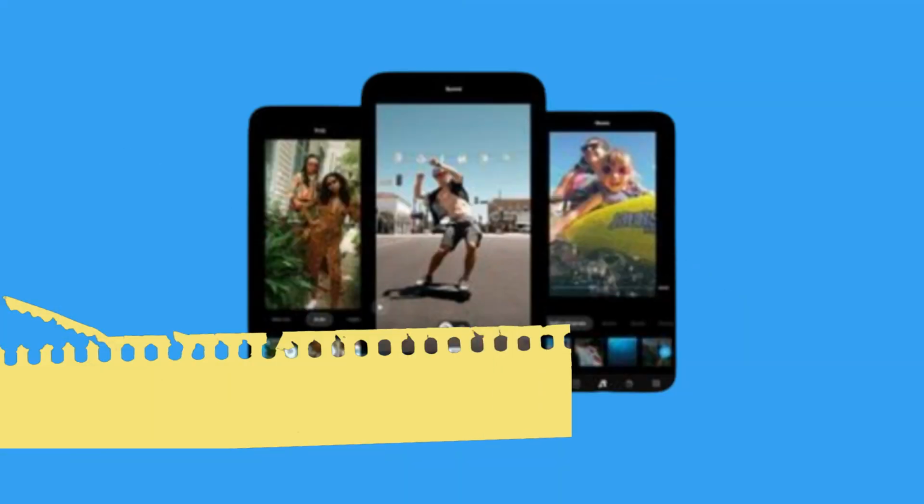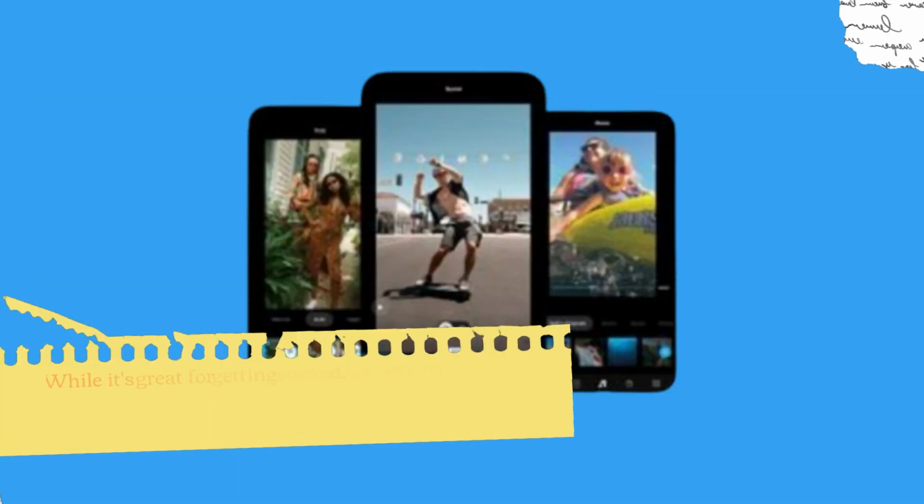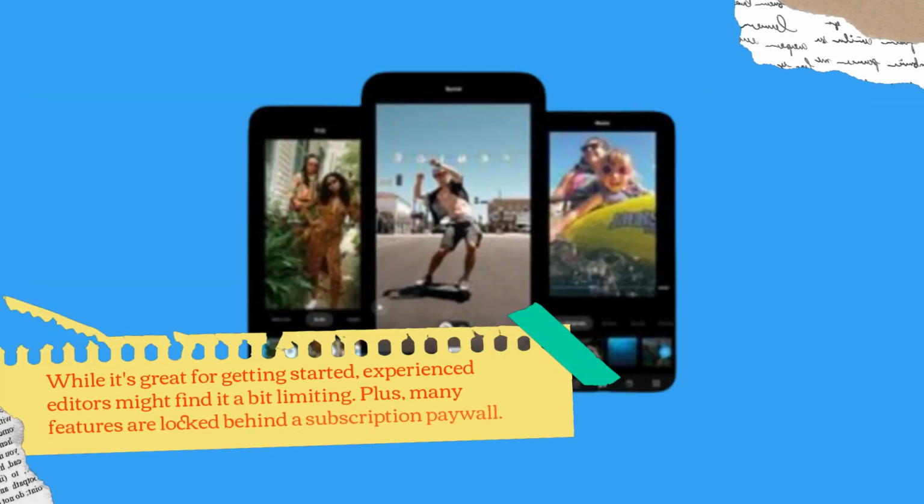Speaking of tools, Quik offers a variety of options for beginners, from basic trimming to color correction. While it's great for getting started, experienced editors might find it a bit limiting. Plus, many features are locked behind a subscription paywall.